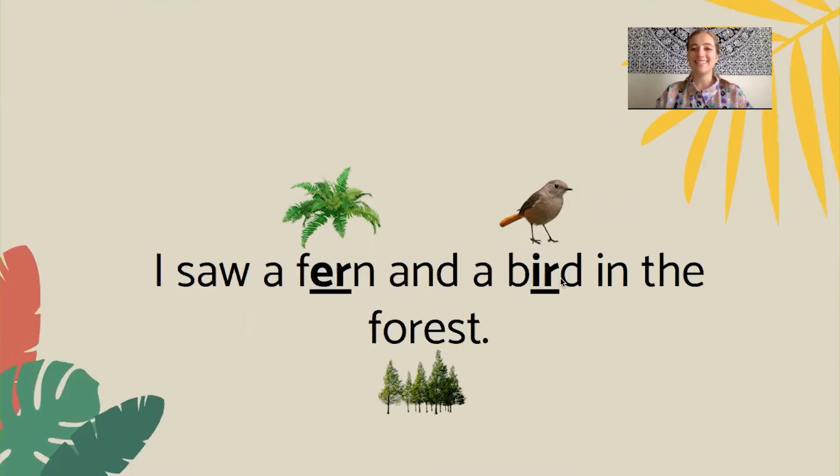So let's practice reading the sentence together, okay? I saw a fern and a bird in the forest. Good job. So what's the sentence telling us? So it's saying that we were in the forest and we saw with our eyes a fern, so this little green plant here, and we saw a bird, this little animal.